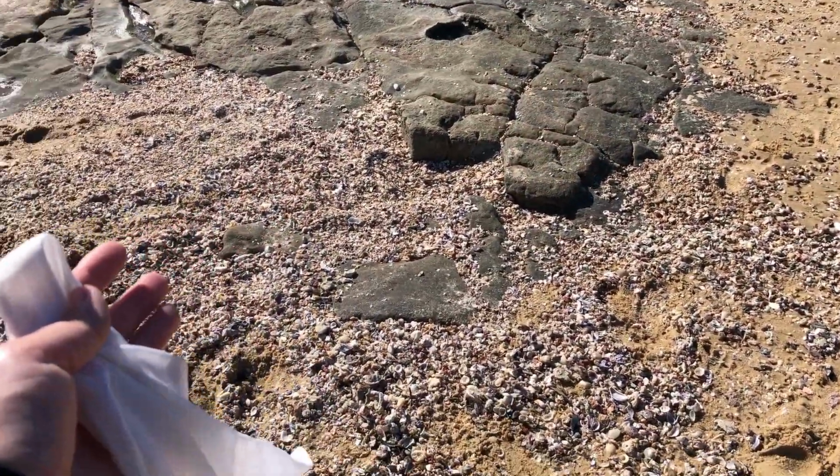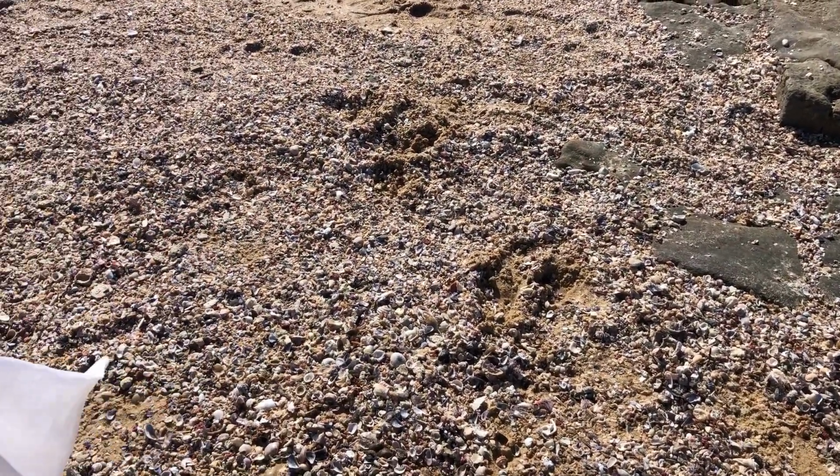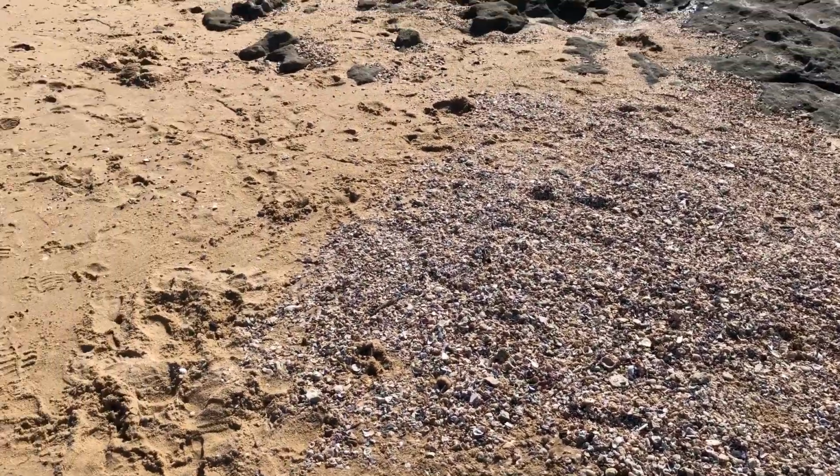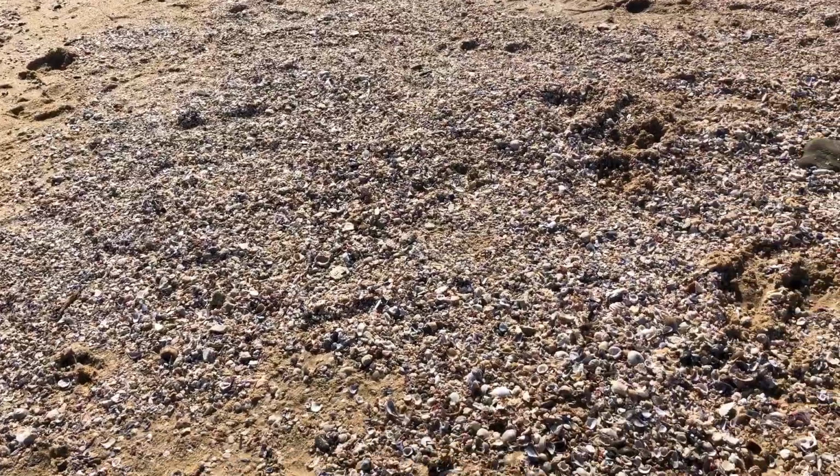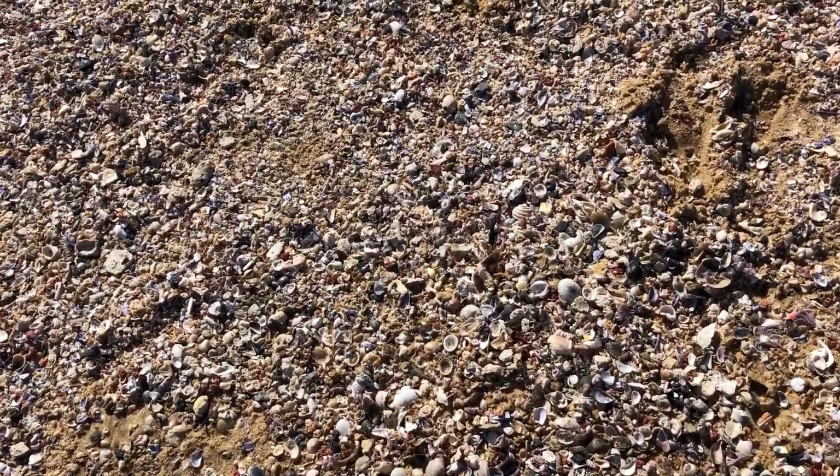I thought I was going to be finishing up soon, but there is a decently sizable shell pile. I didn't even notice it. I was just walking along that rack line right there. We might have some more minis to find before the day is over.